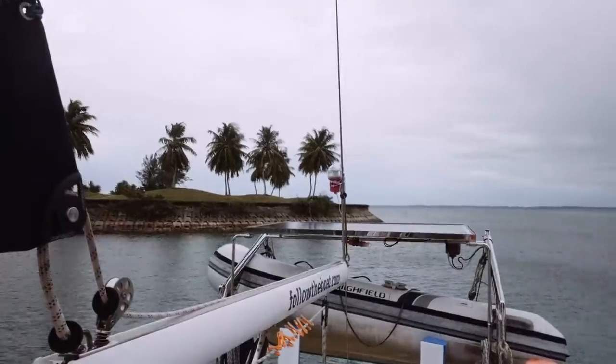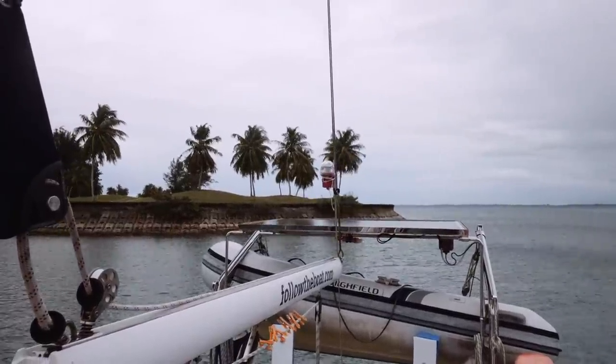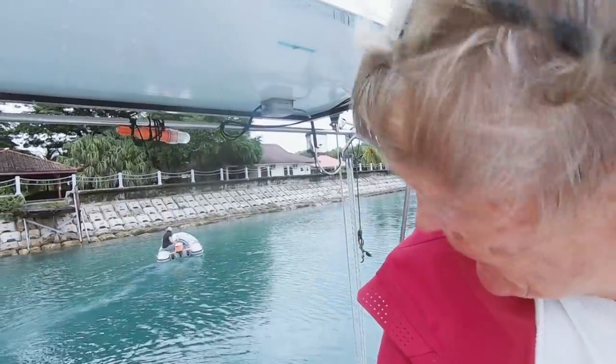Oh, today we're hauling out. In fact, we're hauling out in about half an hour. Just got to take the lines off the breakwater there and motor 150 metres over to the boatyard. Let's get going. There he goes.